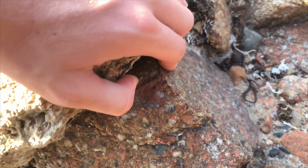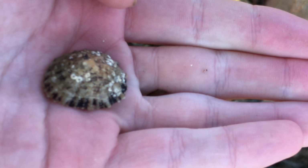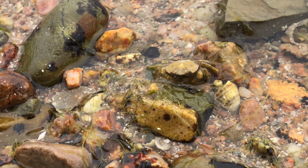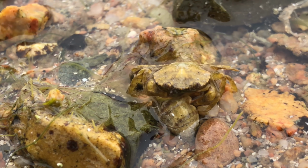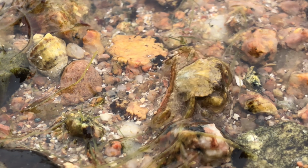Sandhoppers do a similar job under the rocks and boulders, devouring dead organic debris and recycling the nutrients. But as well as death and decay, rock pools also play an important part in the early stages of new life.